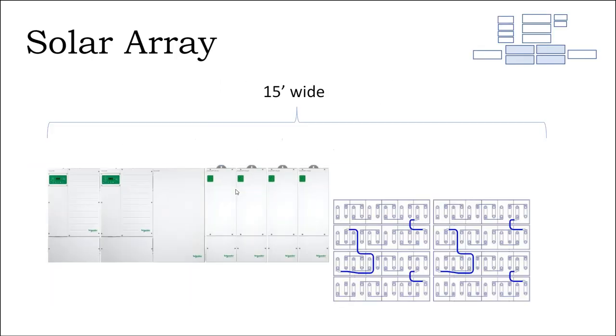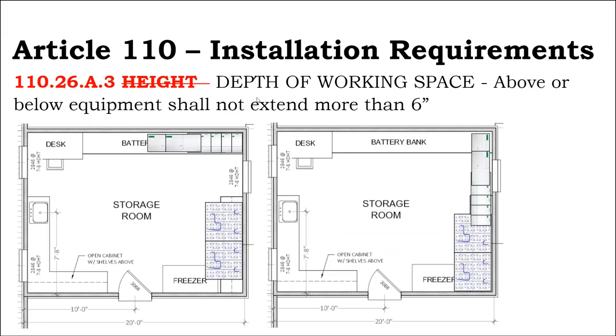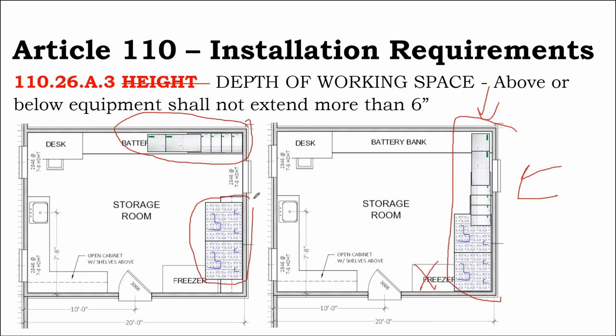The last kind of space or clearance requirement to be aware of is not the working space, but the amount of overhang one piece of equipment can have over another. In this case, it could be tempting to put all of your equipment along one wall of the room, because it's more compact and it'll take up less space than putting the inverter wall along one section and the batteries along the other section. So it could be very tempting to say, well, let's just put them all on the same wall.